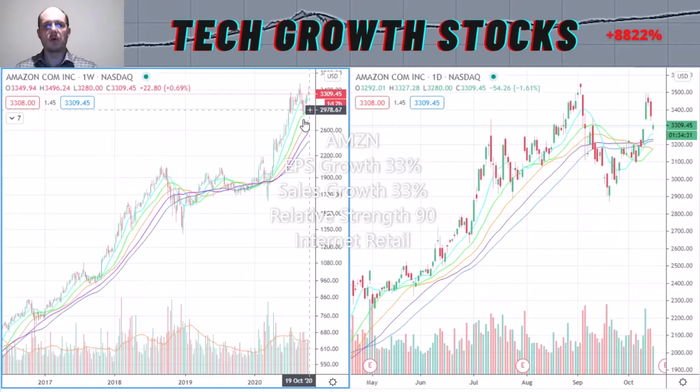Amazon has excellent growth characteristics. Amazon has an EPS growth of 33%, a strong sales growth of 33%, and a strong relative strength rating of 90. So Amazon is a top pick in the internet retail sector, and it's a top long-term growth stock, and it's benefiting heavily from the corona pandemic. So check this stock out.